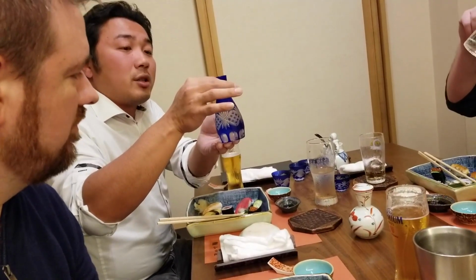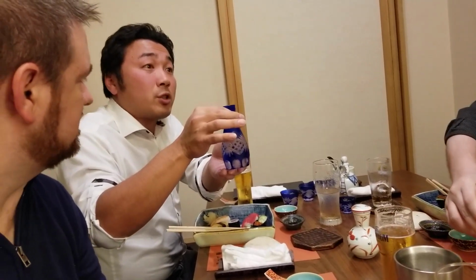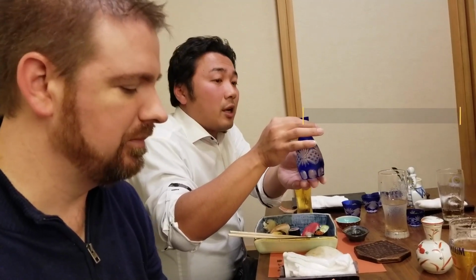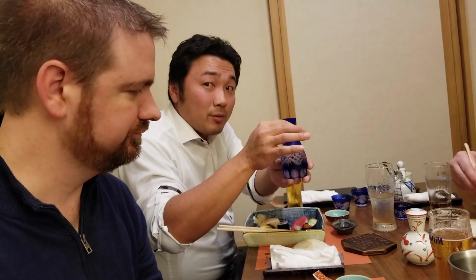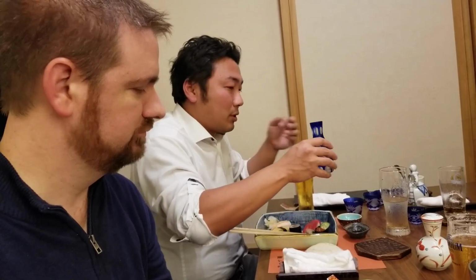So tell us a little bit about this amazing sake. This is the best sake, right? This is the sake made in Shizuoka Prefecture, not in Hamamatsu City but Shizuoka City, which is the capital of that prefecture. It's called Isojiman. Jiman stands for pride, and Iso stands for the sea or ocean. The pride of the sea. Isojiman, okay. Then just please taste it.